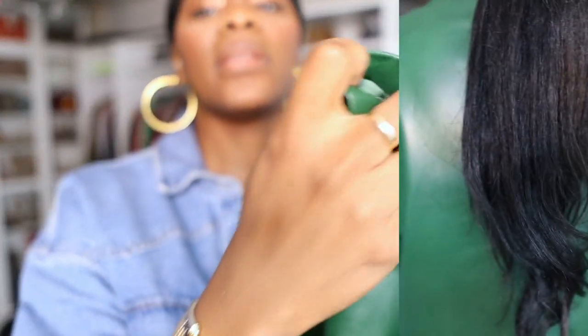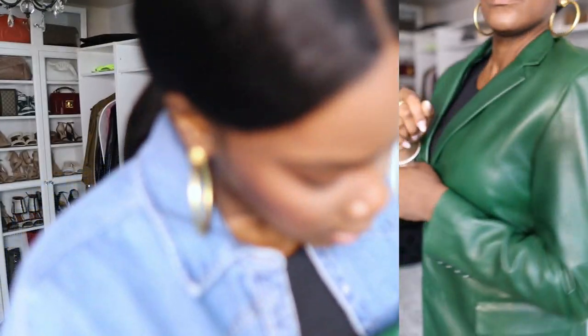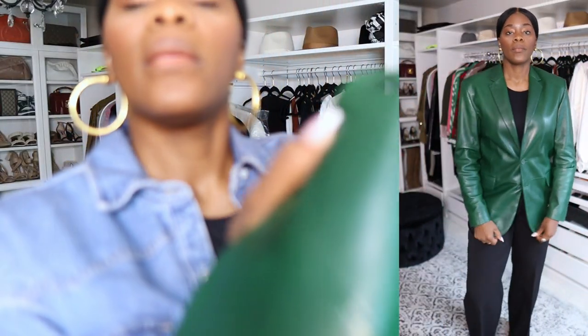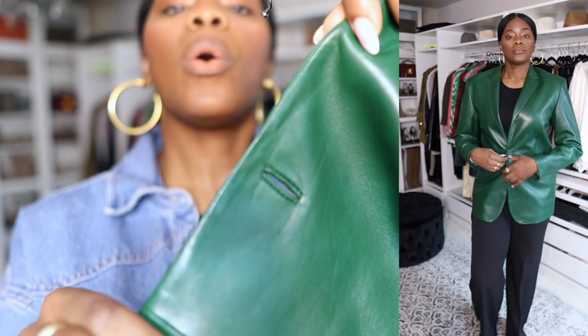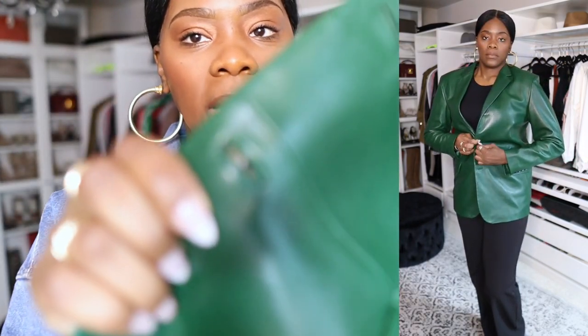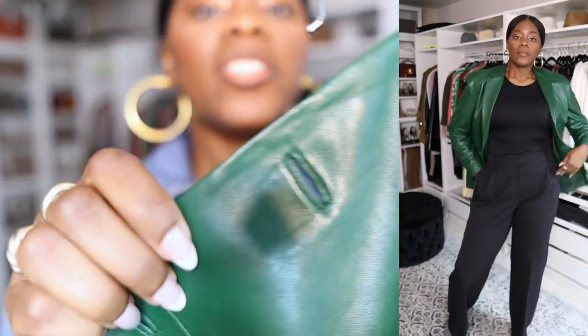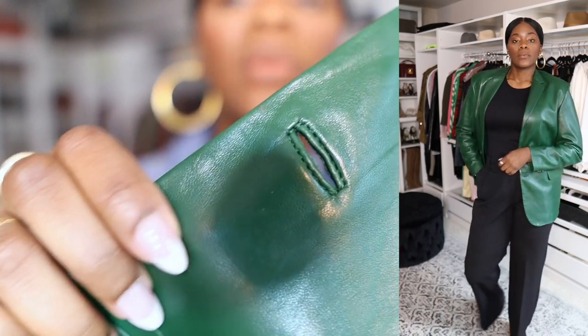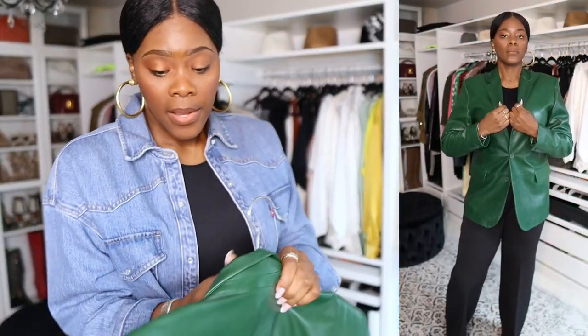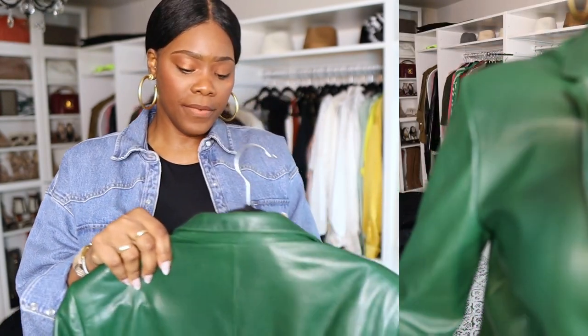Let me pull this in here so you guys can see. Inside is nice. The holes on here are made really well. You know, sometimes you'll buy a jacket and the stitching here is not made well, but these are really, really nice jackets. Now I do have it on the wrong hanger. I need another hanger for this.